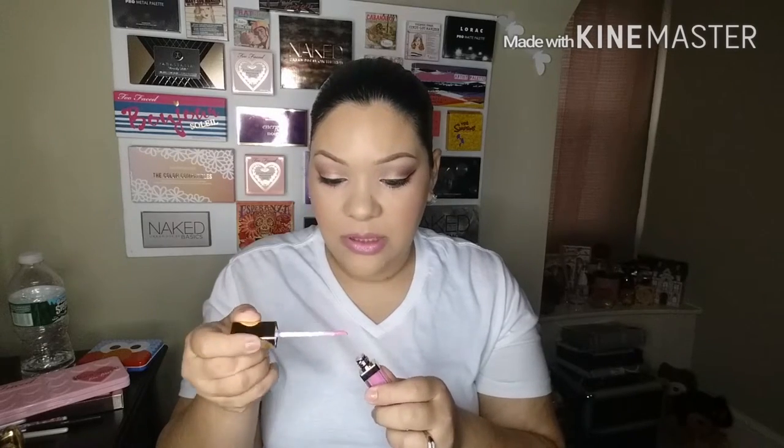And this feels so good. I'm not big on glosses, but this gloss feels really good. Like I said, it's not watery, it's not too thick. So I'm really liking this. The only thing I don't like, this doesn't smell, like the lipsticks smell really good. And for some reason, this lip gloss, I don't know if it's supposed to have a smell, but it smells very plain. It just smells like waxy, which is not a problem with me because I really don't care if it smells or not, but the lipsticks do smell really good.